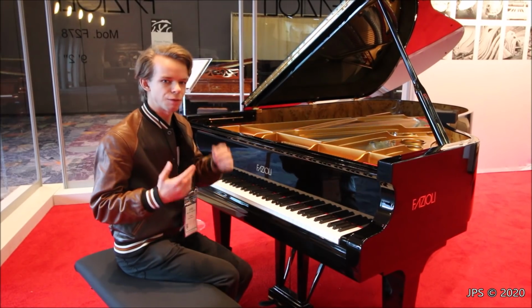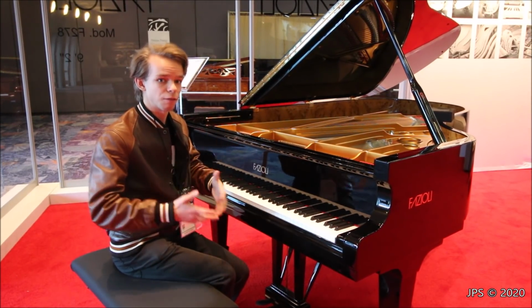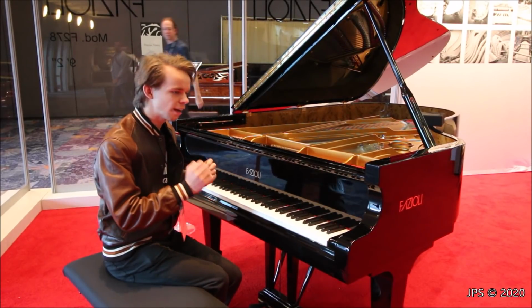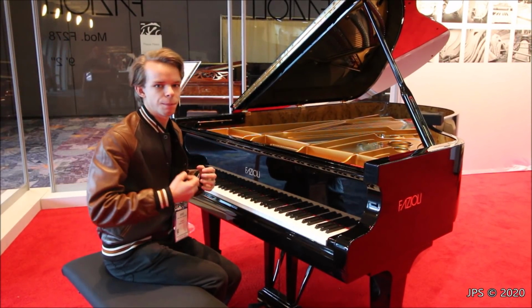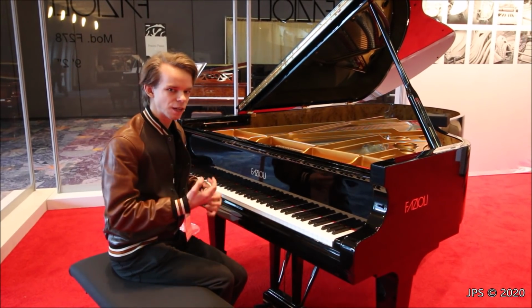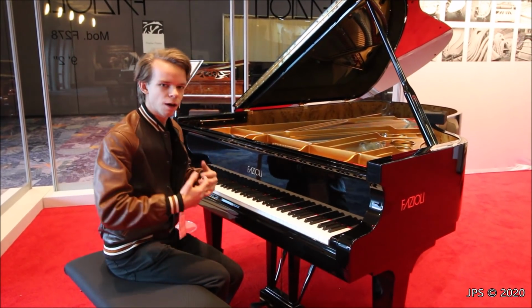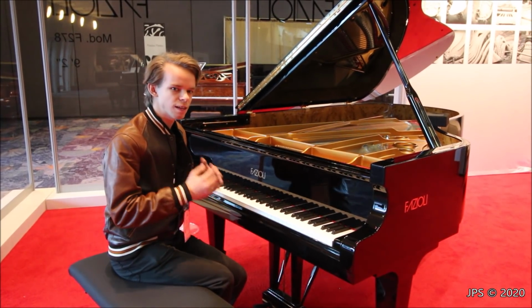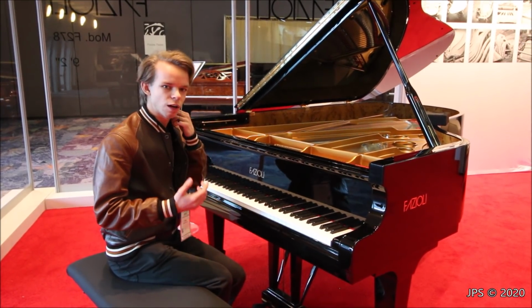But Fazioli does it a bit differently, and I've actually heard this from the man himself, Mr. Fazioli. He told me that as he's building the piano, he analyzes what type of sound the piano is going to be, what the wood of the piano is telling him it wants to be. Is it going to be a bright, a mellow, a warm, a cold piano? And as he's building the piano, he voices that piano to bring out those qualities.